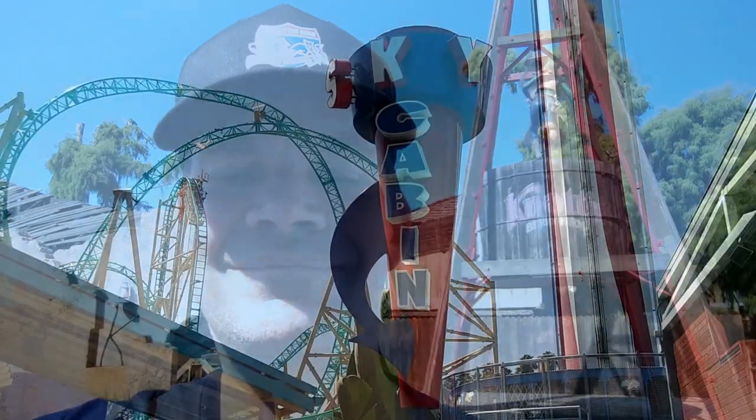But we're going to be checking out some new stuff here at Knott's Berry Farm, including the brand new ride that just opened this summer, Calico River Rapids. We're going to check that out today and spend the day here at Knott's Berry Farm and see what's going on. Always something going on around Calico in the ghost town there. So let's take a look around and see what's going on right here at Knott's Berry Farm.